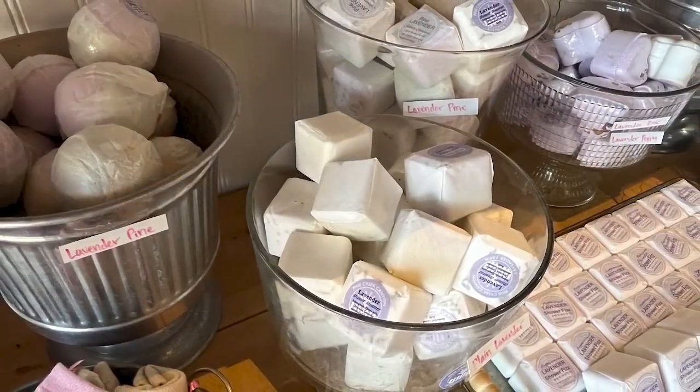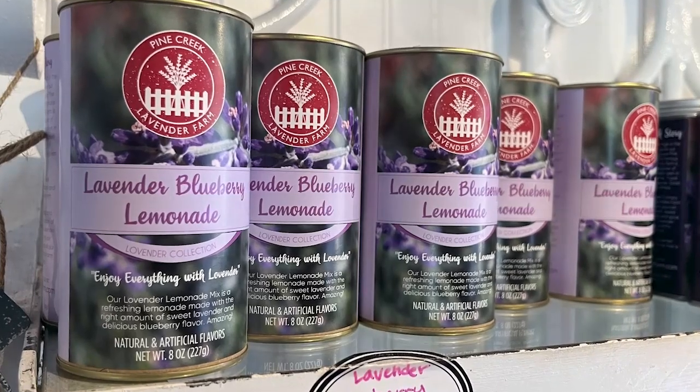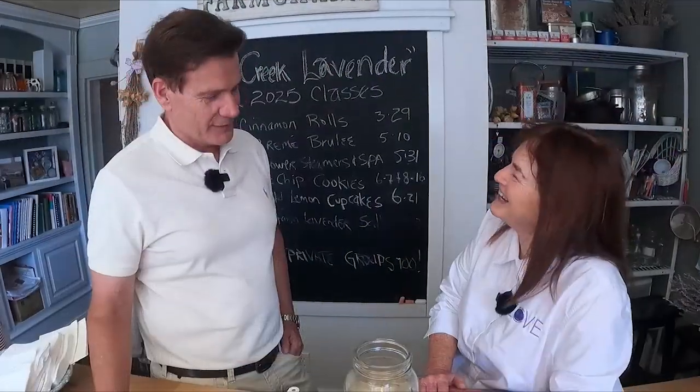But also, my passion is lavender culinary. So everything from some lemonade I'd love to share with you right now. And we're going to do a lavender blueberry lemonade, all the way to chocolates and all kinds of cookies and confections. Fantastic. And what a great day for some good lemonade too. All right, tell me how to do this.